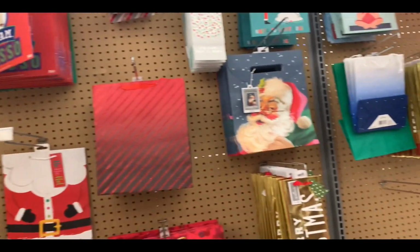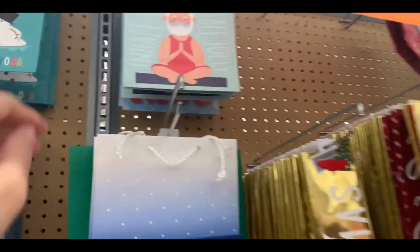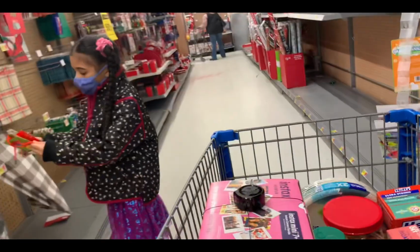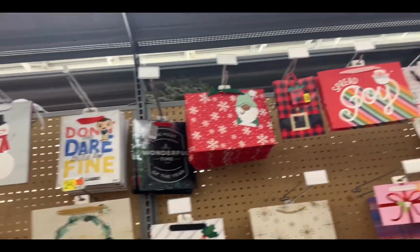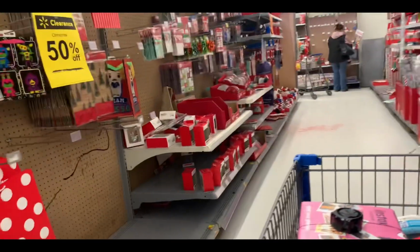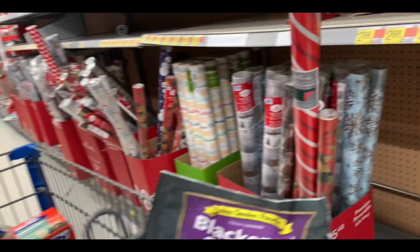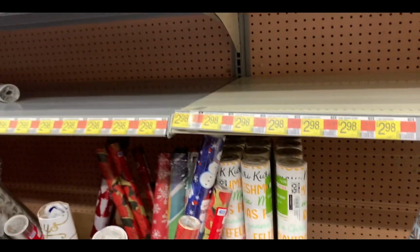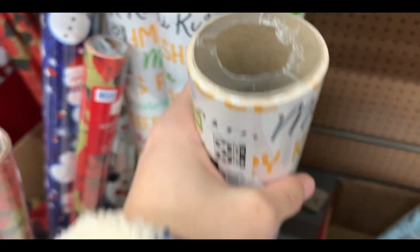They have these bags. Oh, they're right on wheel. This one is cute. Santa's meditating. These little bags are so cute. Those are cute. Yeah, these bags. They're Harry Potter ones. Oh, I like this. But it really doesn't have a lot of thread in it.